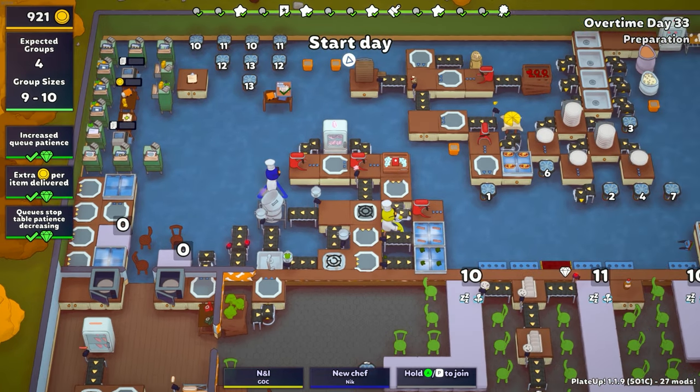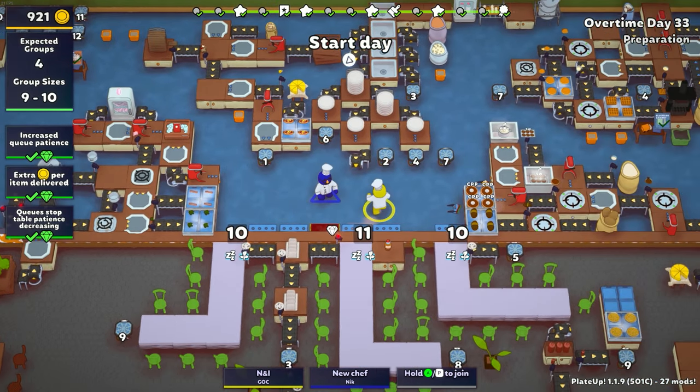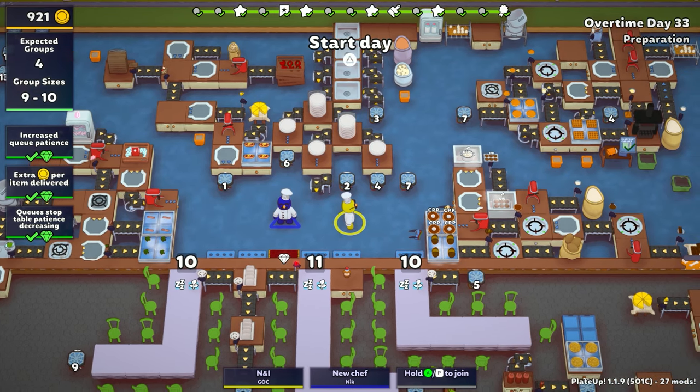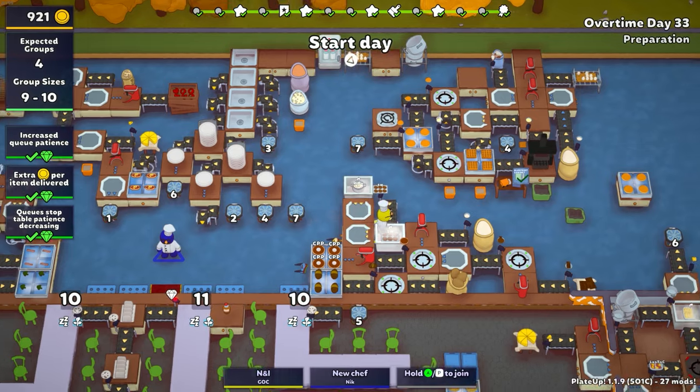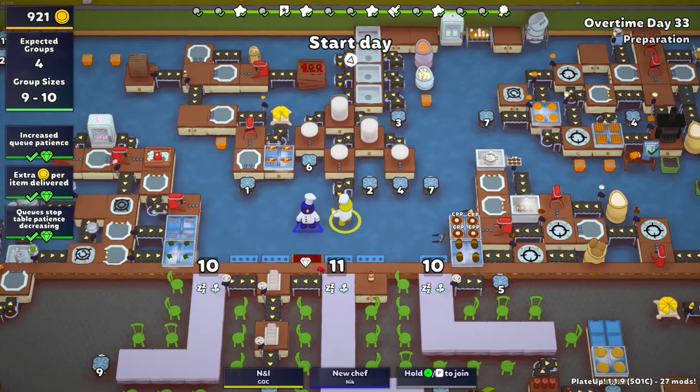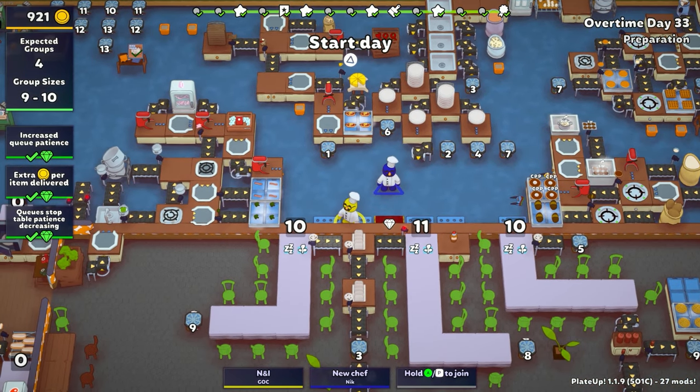So now we can hopefully weather any storm because we've got so much stuff backlogged ready to go. And I'm confident that we can take this quite a bit further, Nick. This is looking very good. But that is, of course, a problem for future Nick and future Isaac because we are now out of time for this episode of Plate Up.